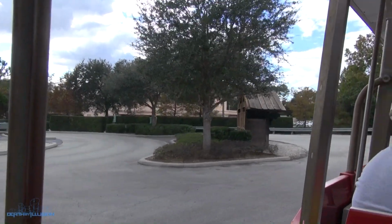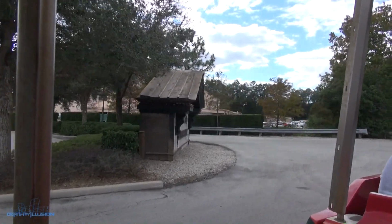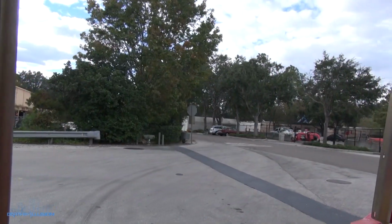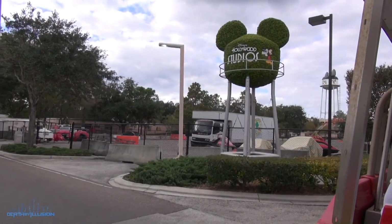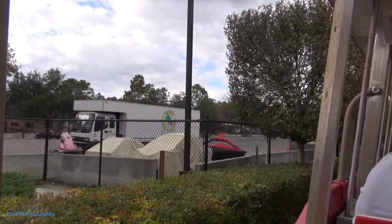We're heading into the Backlot of Disney's Hollywood Studios. This production area was built in 1988 as a Florida counterpart to the Walt Disney Studios in Burbank, California. We included sound stages, recording studios, high-tech editing rooms, all the tools needed to create movies, TV shows, and radio broadcasts. We've even got our very own water tower, too.